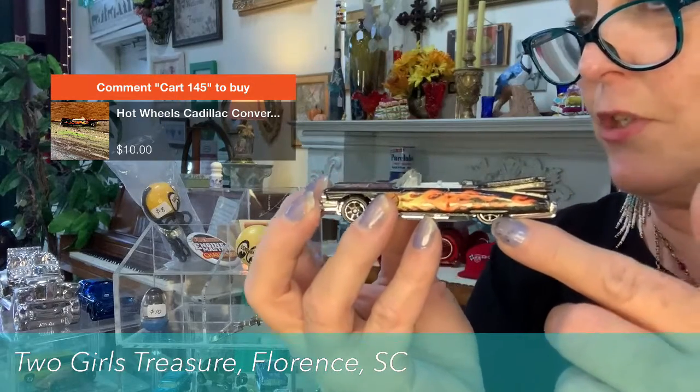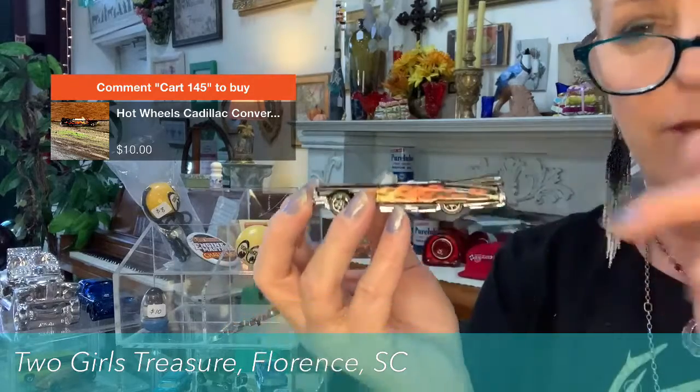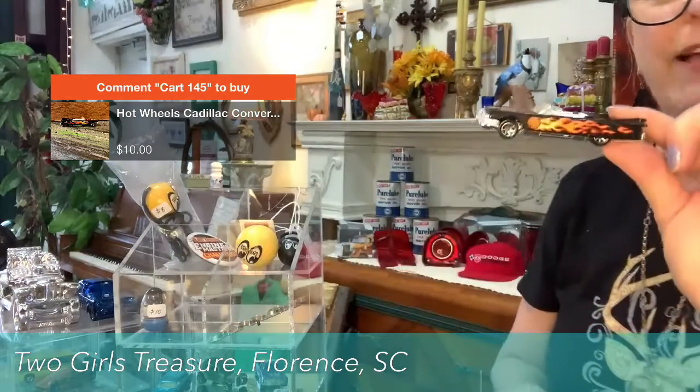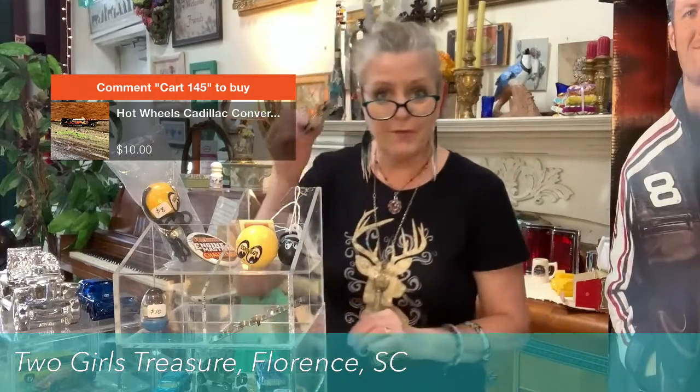And it has the fender skirts over the wheels. Mel, we have some fender skirts in this store. They did not get in this sale today. It's okay, they're still on sale. This Cadillac's only $10. Those fender skirts cost you more. $10 for cart number 145 for the Slam Dunk Cadillac.